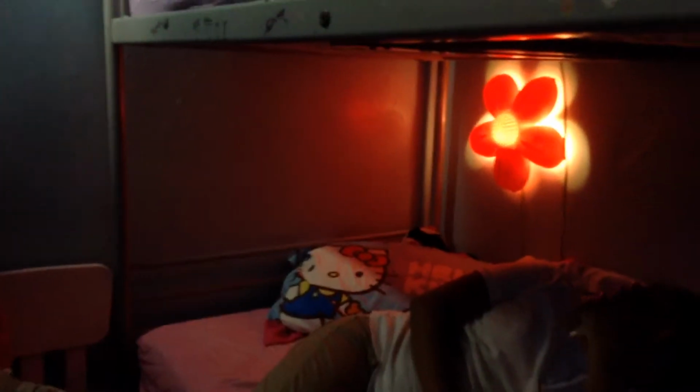Okay. So, here is the dining room. And I'm going to go into the room. Oh, this is pretty big. I'm gonna show from out here because my sister's in my room. Well, go quiet.